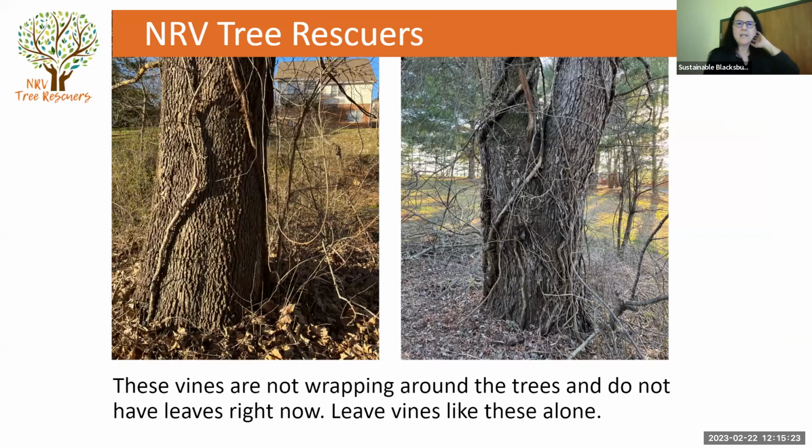You can see, again, these are pictures I took in my neighborhood just in the last couple of weeks. These trees have a lot of vines on them, and they're not wrapped around like bittersweets, and they're not leafed out like English ivy. So I'm not sure what these are, maybe poison ivy, but anyway, leave these vines alone.